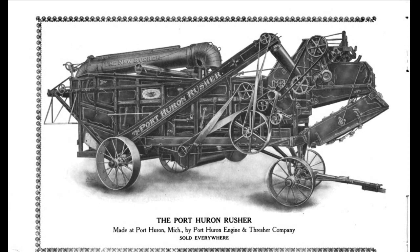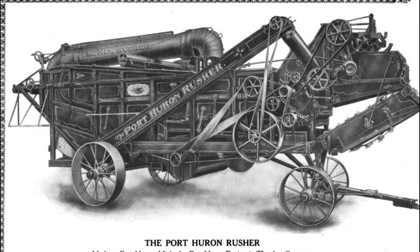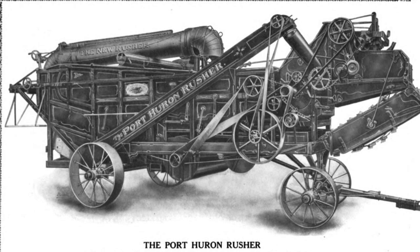The third stage was called the cleaner. Kernels that passed through the last screen were moved over a stream of air that blew the remaining straw and chaff away. The clean kernels then fell onto a hopper to be elevated to a measuring device before being dumped into sacks and conveyed to a granary. The straw and chaff were blown out onto the straw stack by a larger, stronger blower. And in this video, you'll get an idea what we're talking about.